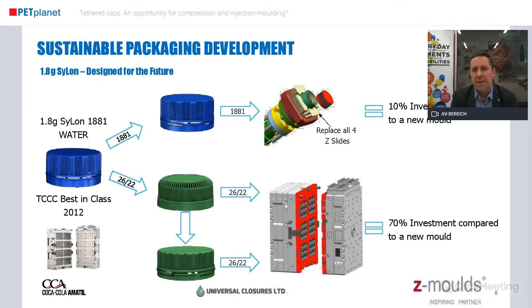We have our tethered design. Again, it's a replacement of the Z slides to incorporate that tethered function, and again, it's roughly a 10% investment compared to a new mold itself. And again, we are looking at 26-22. It would be the single start finish. It wouldn't be the lighter weight three-start dedicated water finish, and again, that's just due to our swing lines.